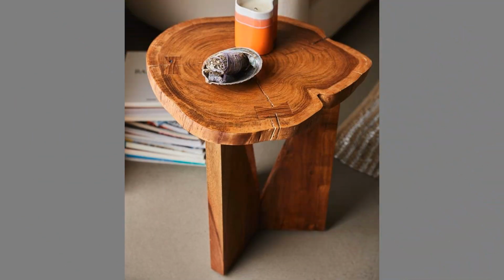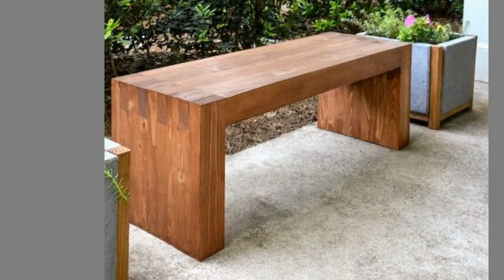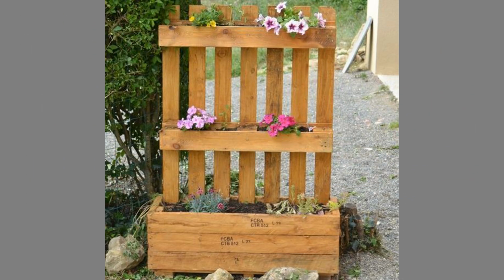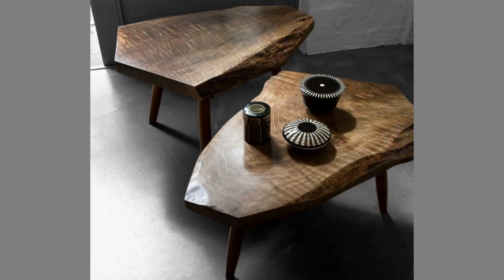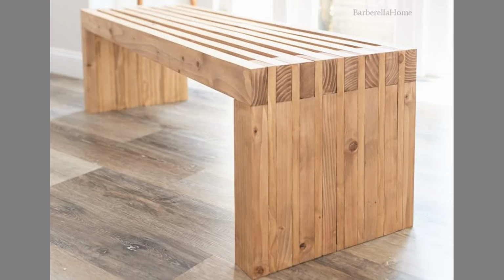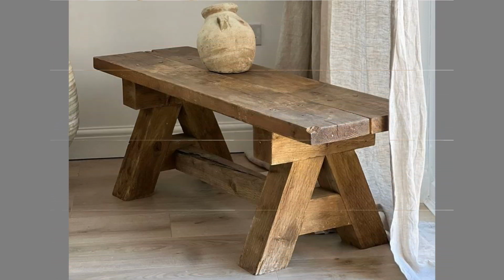The natural, earthy aesthetic can create a sense of grounding in a home, fostering a warm and inviting atmosphere. This emotional resonance is often enhanced by the use of reclaimed materials, which carry their own stories and histories. In contrast, while contemporary and traditional furniture can certainly be beautiful and functional, they may not evoke the same level of emotional response. The polished finishes and sleek lines of contemporary designs can sometimes feel cold or impersonal, while traditional pieces may come across as too formal or rigid for casual living.